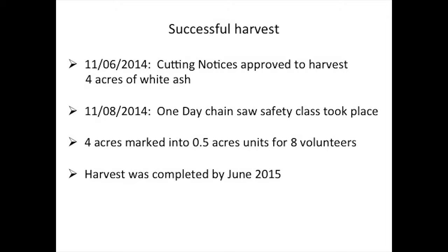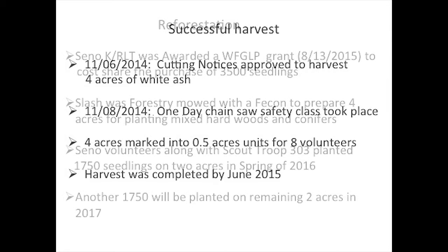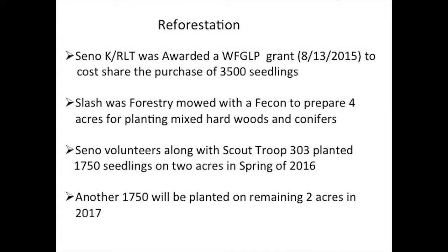Okay, so we had a successful harvest. The cutting notices were approved on 11-6 to harvest 4 acres of white ash. On 11-8, we held a 1-day chainsaw safety class. We marked 4 acres into half acre units for the 8 volunteers, and the harvest was completed by June of 2015. And it was a lot of bare land out there. Now, like I said, it's all in MFL.